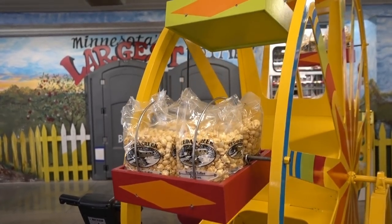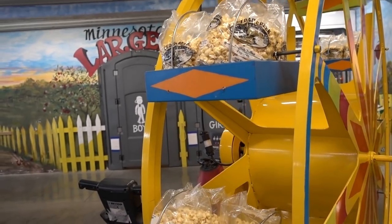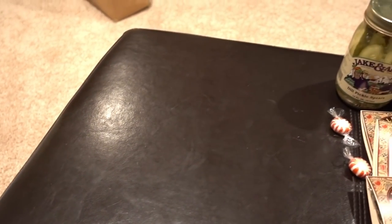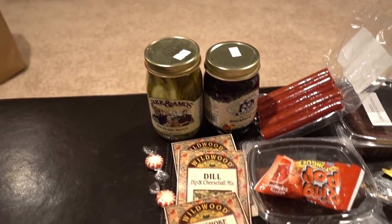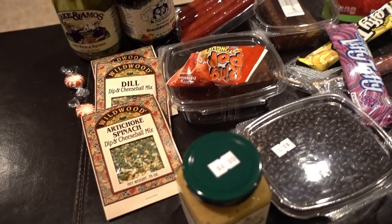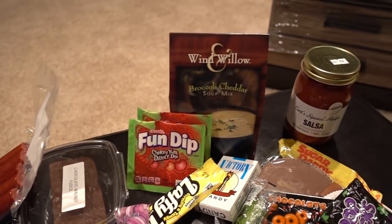Any kind of popcorn that you want, as long as it's one of these kinds that's here on this Ferris wheel. They said, we'll just make a little trip to the candy shop, Minnesota's largest candy store. We'll just be in and out. Not us. We made quite a haul today.